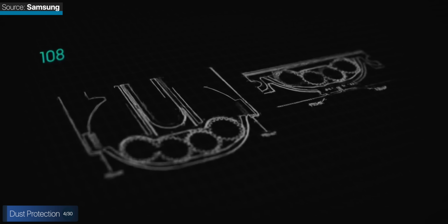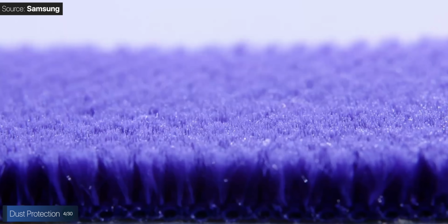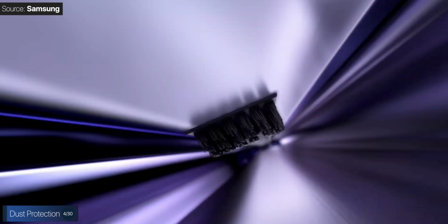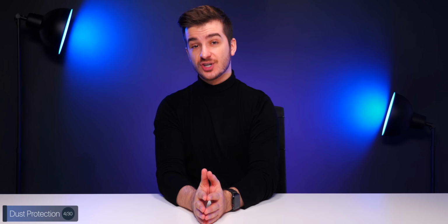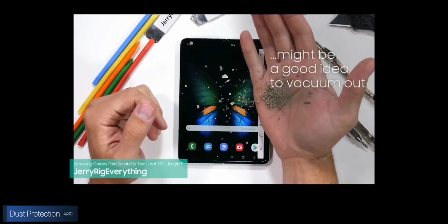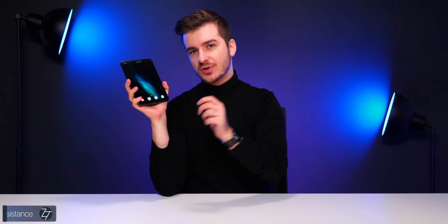protection. So Samsung is calling this the most advanced hinge design that they've ever done, even more so than the new hinge mechanism that the Z Flip introduced, with the whole structure of the phone reinforced to make the Fold more durable to drops and dust. In fact, at the event, Samsung even showed us JerryRigEverything's dust test for the original Fold, to point out that they're actually using smaller sweepers in the hinge, similar to the ones used by Dyson vacuum cleaners to keep the debris out. And water resistance is here as well, well, to some extent at least.